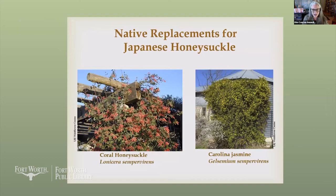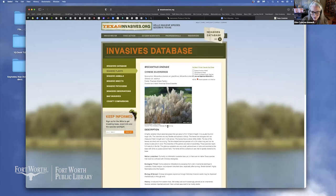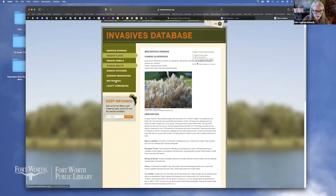Here's an invasive plant. I hope I'm not running out of time. I really need to go faster, but I can't help myself. Here's how you go to the native plant database, and then you can learn about all these things. This is the one that I had plus 200. So here's how you go, and you can also learn about other invasive things. So let's go back to the talk.